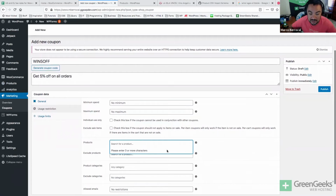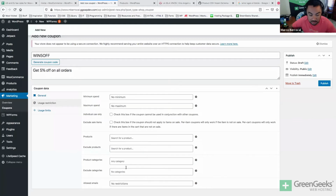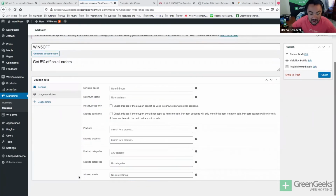Do I want to limit this to certain products? Do I want to exclude products? Do I want to handle different categories? Like, let's say, hey, I want to do a 5% discount on all my bags. In my case, it's no. Do I want to exclude them? And do I want to allow or disallow certain emails or not?